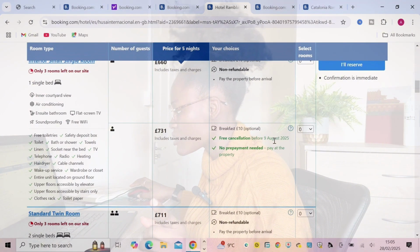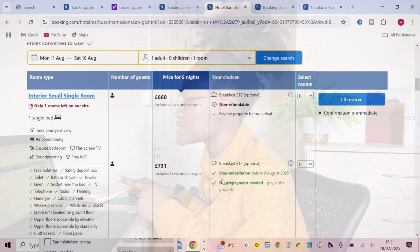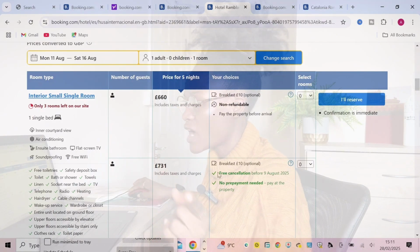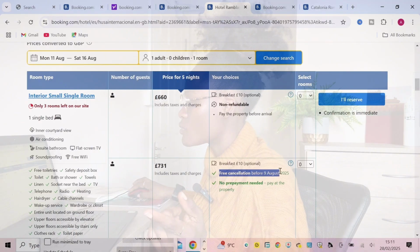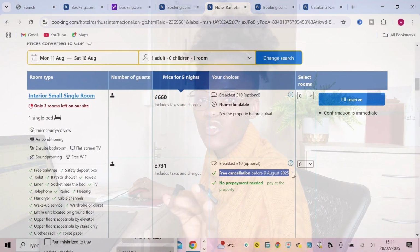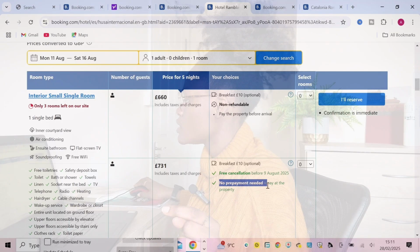You can see that at this place they are saying free cancellation before 9th of August. And then at the bottom they've got no prepayments needed. Okay, so that's the one you need to choose. So we're going to go with that one. What you need to do is come straight here and select this one.